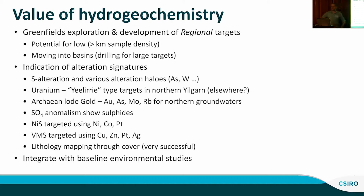So why is it something of value? Certainly on that regional scale, it's more of a Greenfields exploration tool, something to develop regional targets that can be later followed up by other exploration techniques. It's potential for low sample density. Most of these samples are taken from station bores, close to the surface, 10 meters. And with the data sets we put together, we try to keep that consistent across the entire region, whether it's our CSIRO database or, as you see, other databases from the states as well.